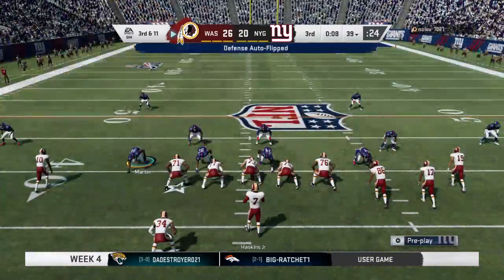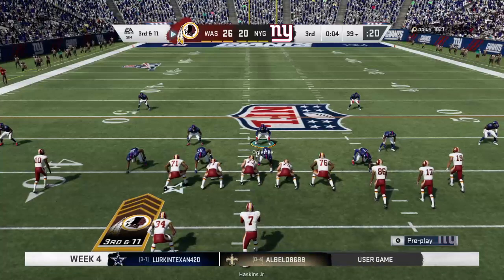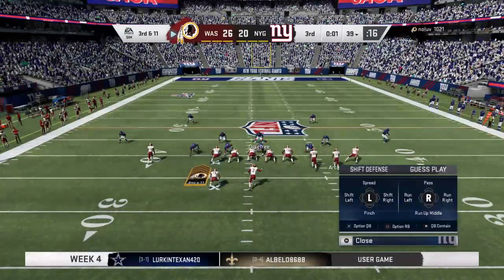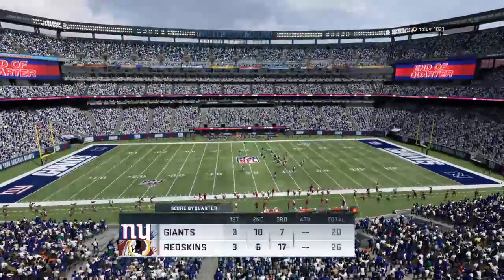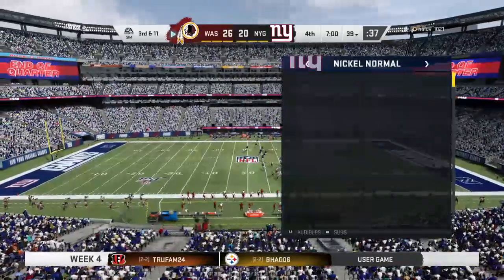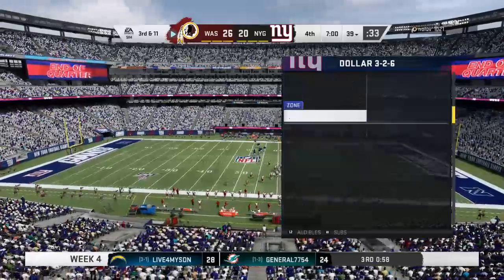The Redskins on third down, just 1 for 3 thus far. This is 3rd and 11. And that is going to do it for this third quarter of action. We'll return with more after this. You're watching the NFL on EA Sports.